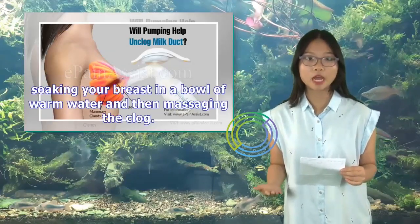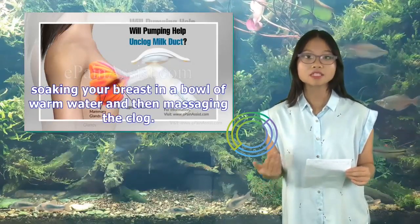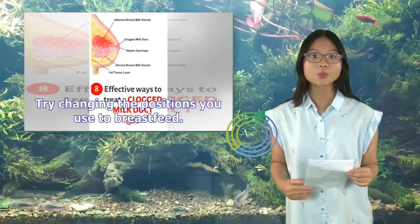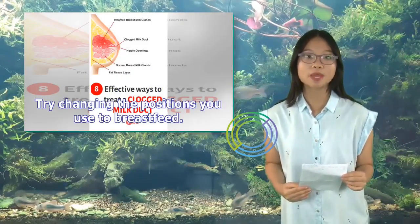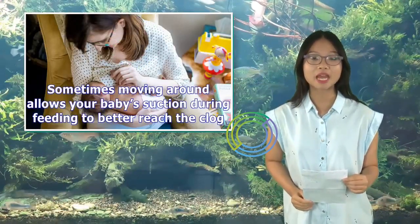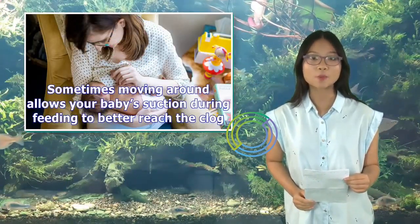Consider soaking your breast in a bowl of warm water and then massaging the clog. Try changing the positions you use to breastfeed. Sometimes moving around allows your baby's suction during feeding to better reach the clog.